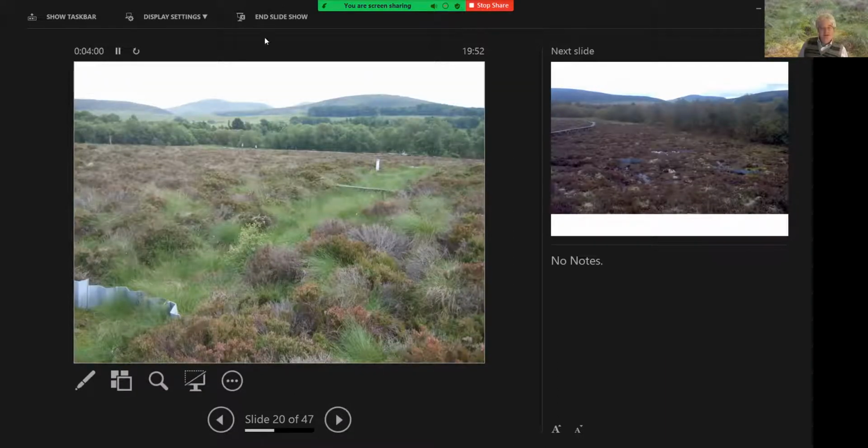These dams, as you can see, they run down the old drains, have been doing a very good job in holding back the water and reducing the rate of water loss. That's what it's about. Water comes in from rain, not from any other source, so there's no other nutrients coming in. And it's all about reducing the rate of water loss.